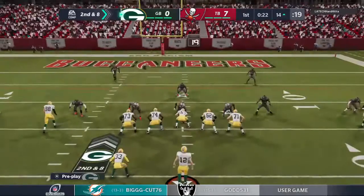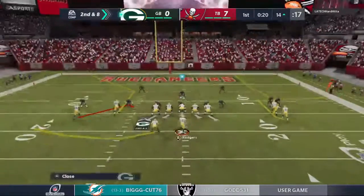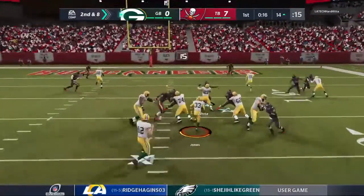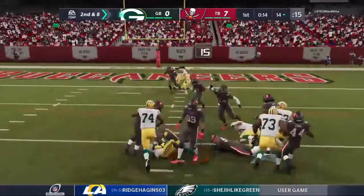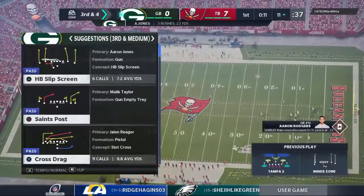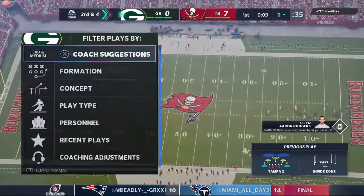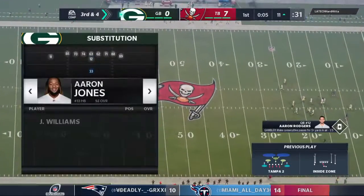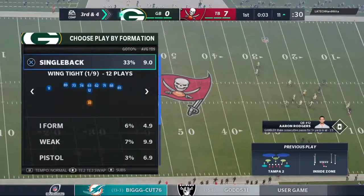The last run got a couple. Here's 2nd and 8. From the shotgun, a give to Jones. And he's brought down just outside of the 10 at the 11. 4 yards on the pickup there, as it'll leave him with a third and about 4 more for a first. And it's 3rd down.